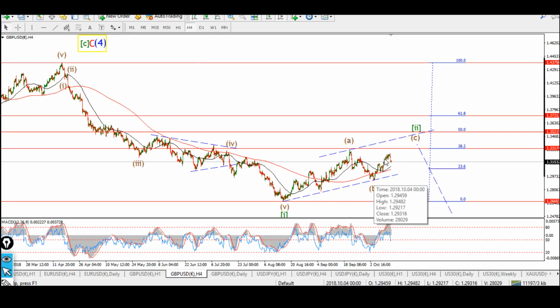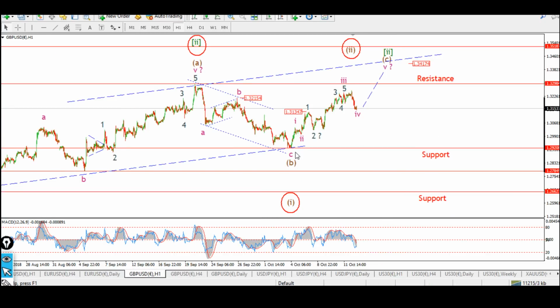I think cable is more likely we'll see a run up to complete wave C next week, but we'll see about that. Here's wave C. You can see I'm tracking a possible 1, 2, 3, wave 3 up to today's or yesterday's high, expanded flat wave 4, and we should see a run up in wave 5 next week.